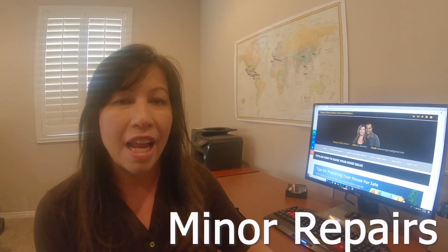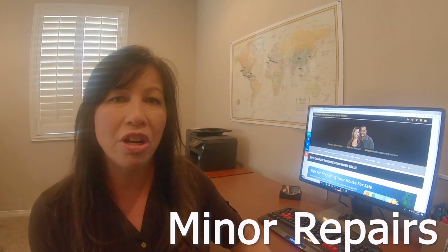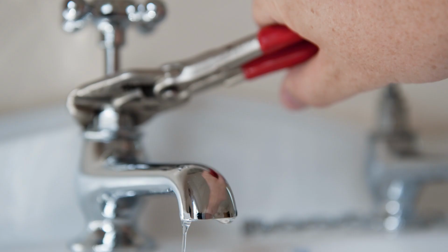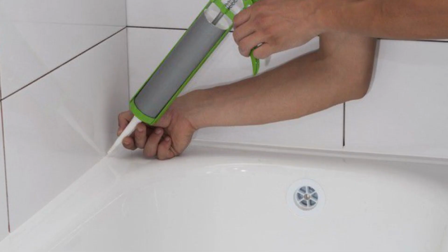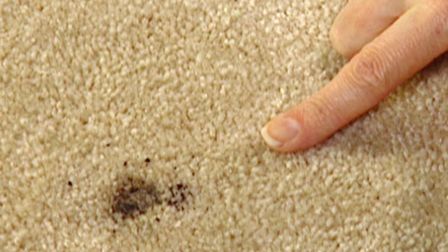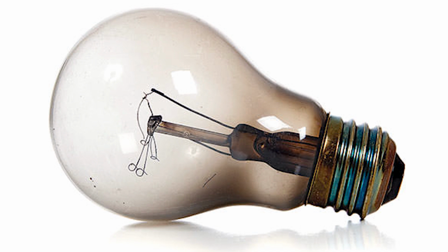The next thing that we're going to talk about is minor repairs. Now, these are things that you might have been putting off for a while or don't even remember they exist. But these are very important to potential buyers. A few of these minor repairs may include patching holes in walls, fixing any leaky faucets, caulking any sinks or bathtubs, replacing any cracked tiles or flooring. You may want to consider replacing any burnt out light bulbs.